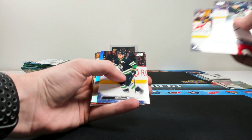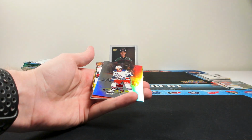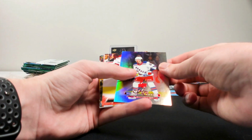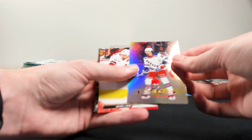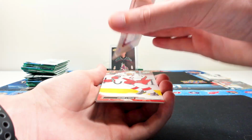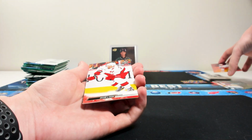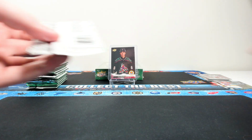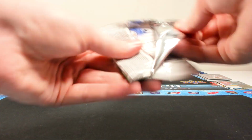So, all right, here we go. What's next? Ooh, we have the history class here. Panarin for the Rangers. Not numbered. These aren't short printed in any way or tiered, but here you go. History class for the Rangers of Panarin. So there you go. There's what the first half of a box looks like.